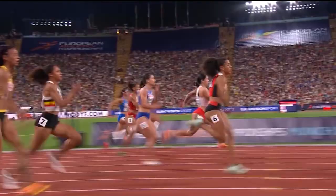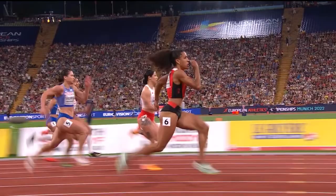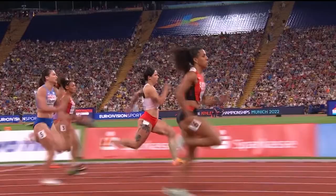And if we're talking about an athlete who can do a double, we look at Dina Asher-Smith looking at a double here, but don't look too far away from this one either. She's capable. Set.